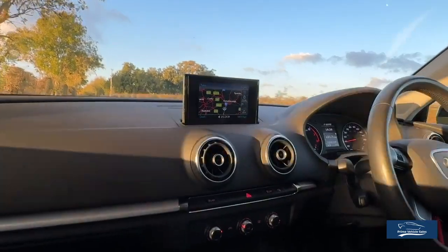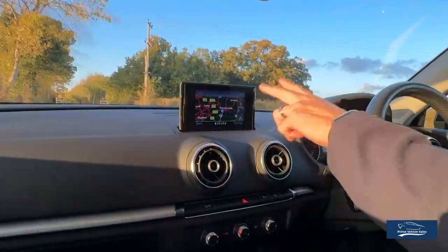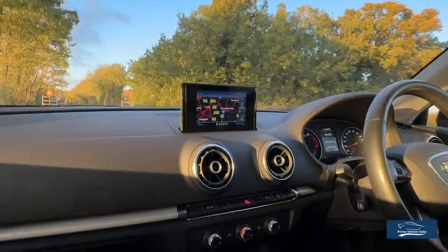I should also add, as you can probably see from the video, it does have SD card-based sat nav as well. So, yeah, there we go.